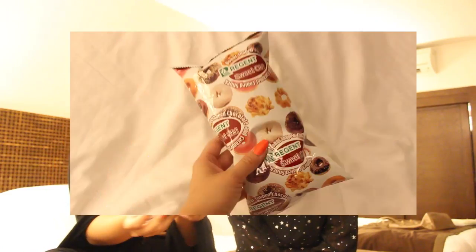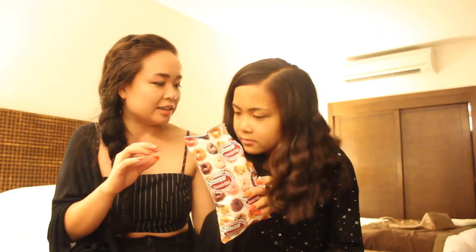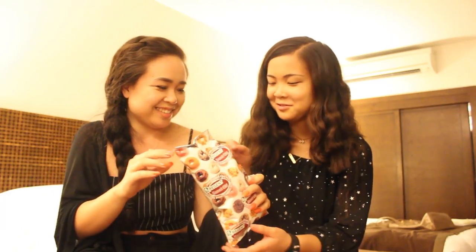This is the first snack. It is a donut-shaped chocolate. My mom actually was the one who grabbed this. Let's see what it tastes like. Ooh, interesting. Go ahead, grab one. It smells good. It's like a strawberry, vanilla, and chocolate. Cheers!